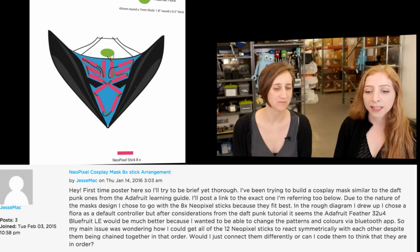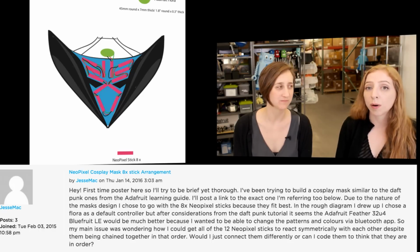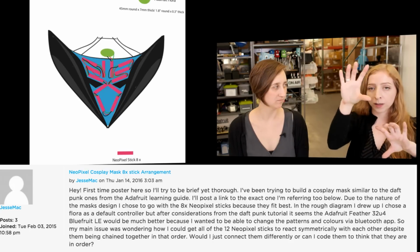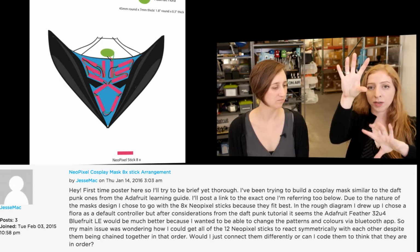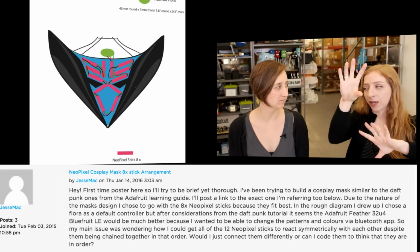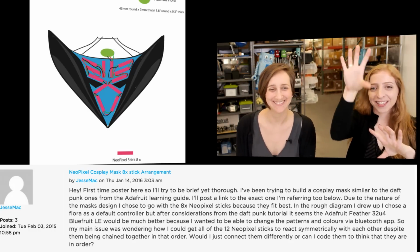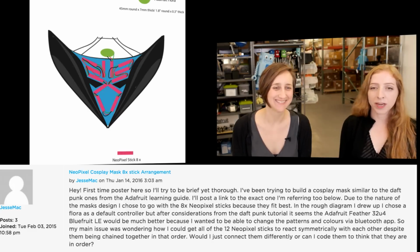And then as for symmetrical animations, you can do it both ways that you propose. If you're more comfortable chaining them all together and then writing code that addresses the first half of them, neopixels 0 through, I can't do math, 6 times 8, and then the second half of them, that could be one way to do it.